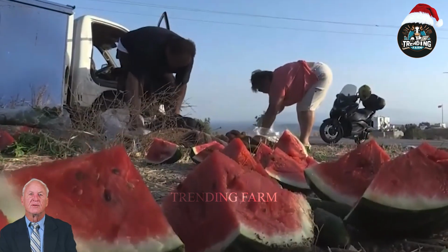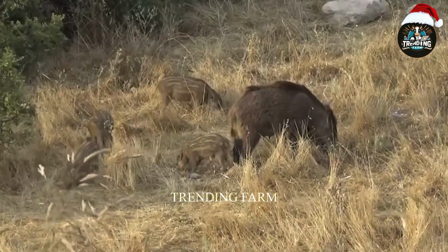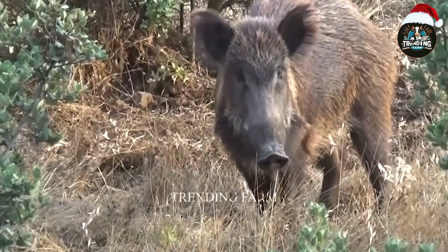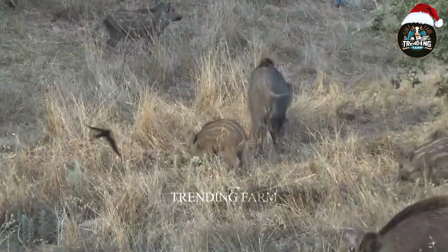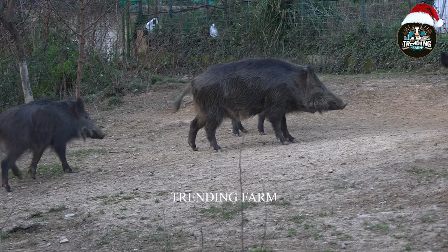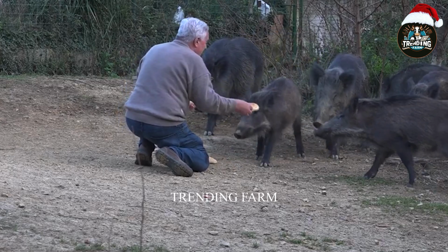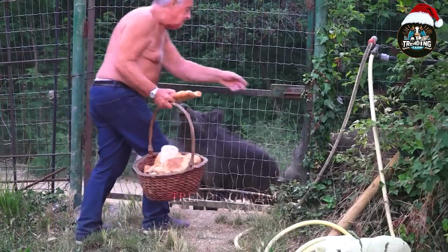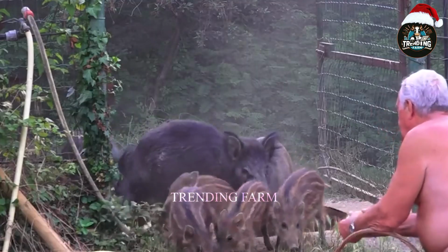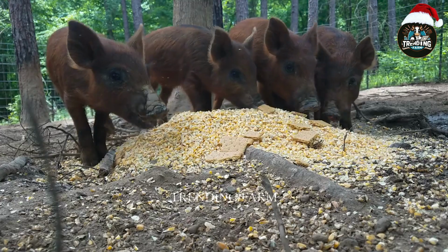They are also often fed cereals such as barley and oats, along with high-fiber pellets that mimic the nuts, acorns, and fruits they would consume in the wild. Some farmers even provide them with protein-rich supplements such as vegetables, eggs, or small amounts of meat to mimic their natural omnivorous diet. This balanced diet ensures that wild boars on farms grow strong, healthy, and produce high-quality meat with the rich, nutty flavor they are famous for.